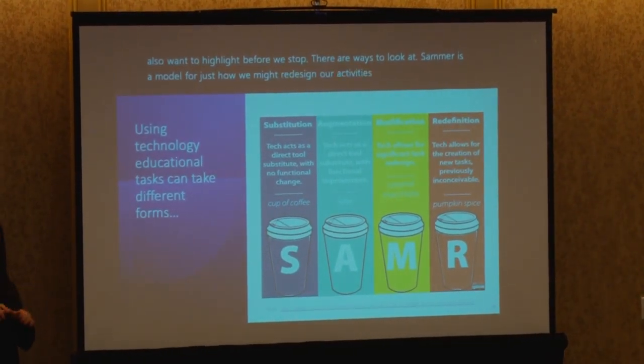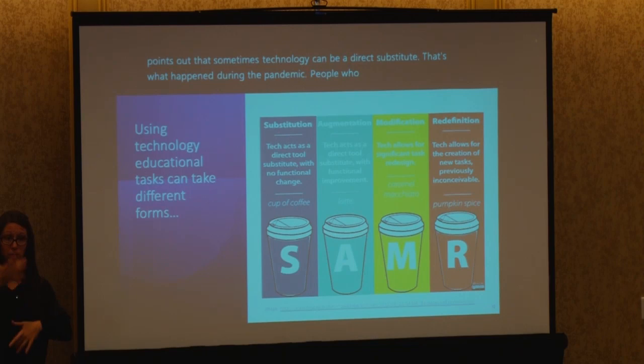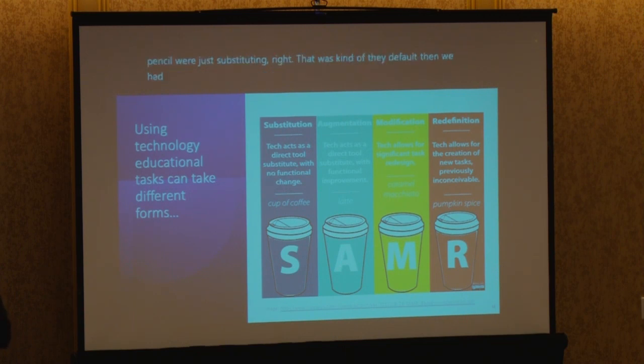What I like about it is it points out that sometimes technology can be a direct substitute. That's what happened during the pandemic. People who went back to paper and pencil were just substituting, right? That was kind of the default. Then we had augmentation. They were providing those videos. They were offering more ways of engaging in the content for increasing understanding.